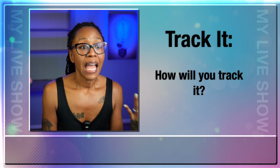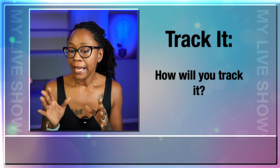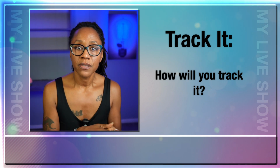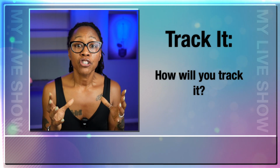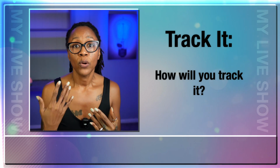Okay, and then we want to be able to track it. So how will you track it? And that is journals, whether you're using an app, simple check marks. I keep everything. I have a journal that I put my workouts in. I track all of my meals on the Lose It app. So for me, that's the way of tracking it.